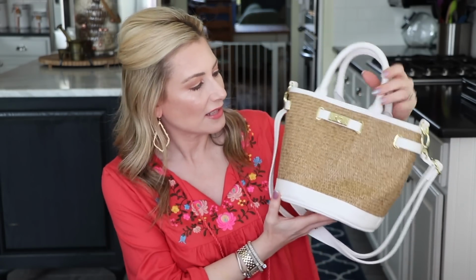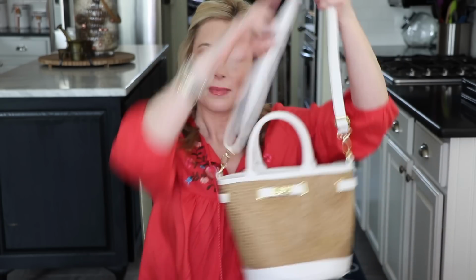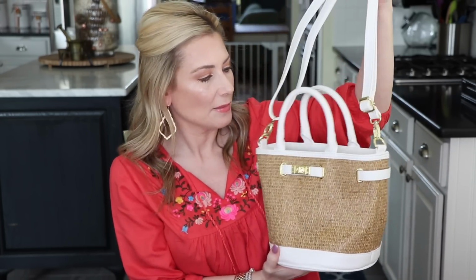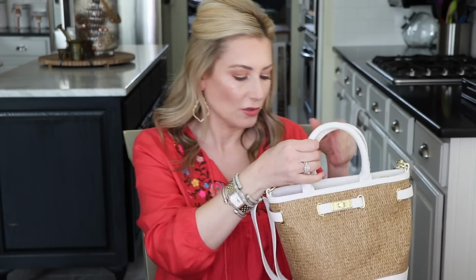This ticks a lot of trend boxes. It's sort of bucket shaped, kind of, straw and white trim. So you hit 3 trends all at once with this one. The shoulder strap, I should say, comes off, and I most likely will take this off. I don't think I'll carry it as a shoulder bag. The handles, though, are big enough that you can easily and comfortably wear them in the crook of your elbow.